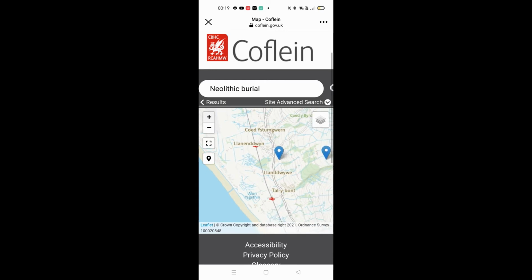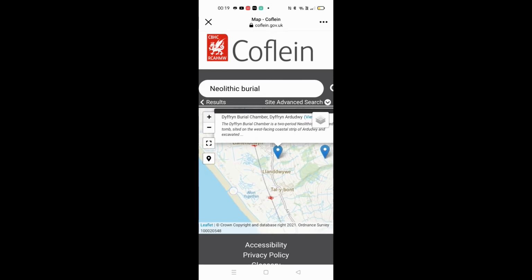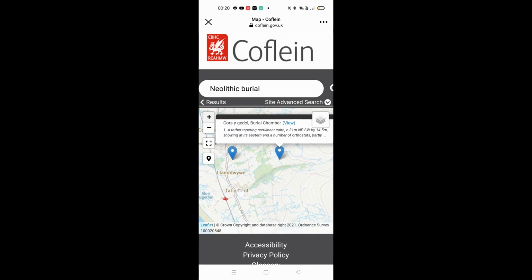Anyway, so we've got a couple here. We've got this Differing burial chamber. I'll Google that in a bit, see what that's about. Differing burial chamber, that's an actual burial chamber. Then we've got this Course A Gedol burial chamber.